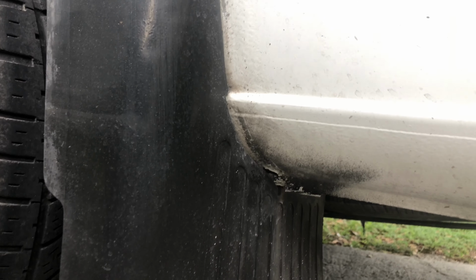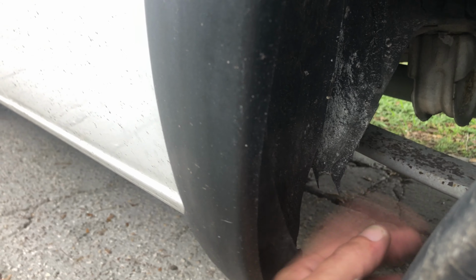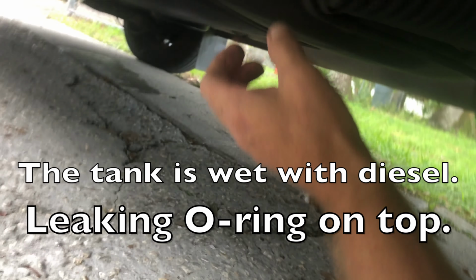Little bit of cancer there, nothing that's not expected. We can see it does have the factory undercoating, that's good. So we can expect less rust down here. And that stands true. Oh, just another little dot of cancer. Oops. Little dot of the cancer there.